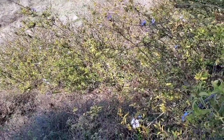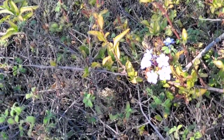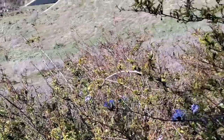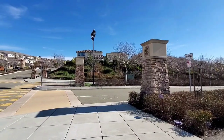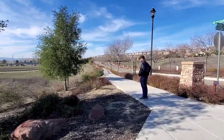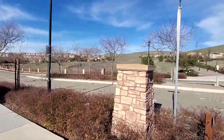Beautiful view. I have to stop because I saw this lilac colored flowers on the side. Let me do a focus so you can see how pretty it is. This is lilac colored flowers, and there's a whole bunch of them there. Very pretty. This is the end of the hiking trail, and this is the neighborhood around it. Very nice.